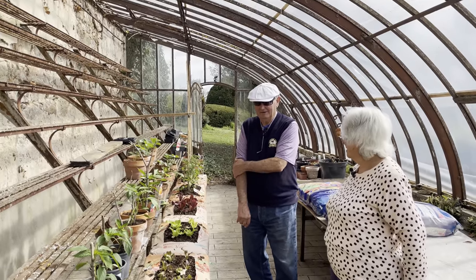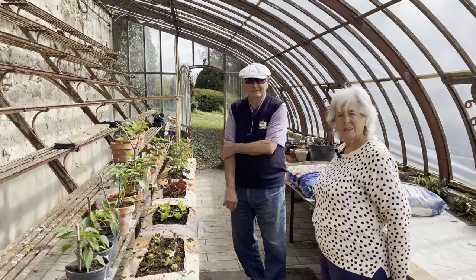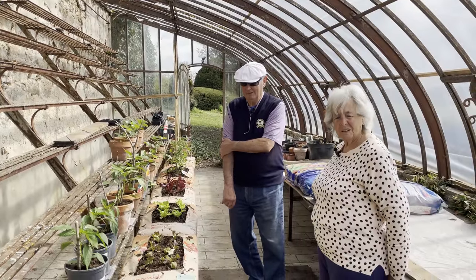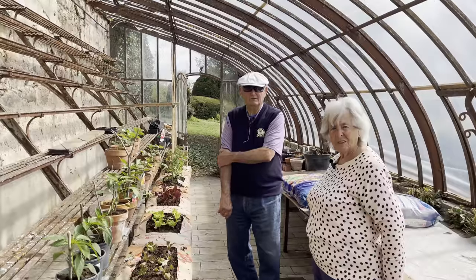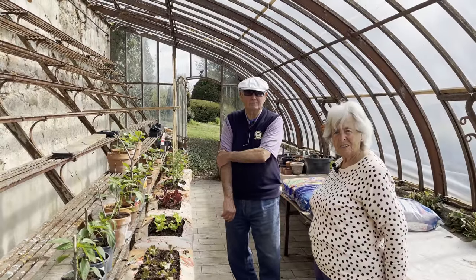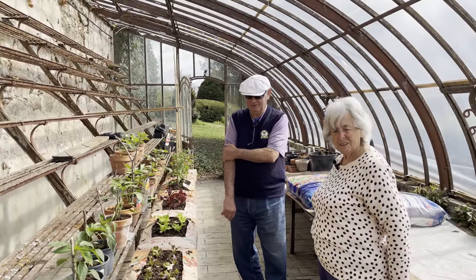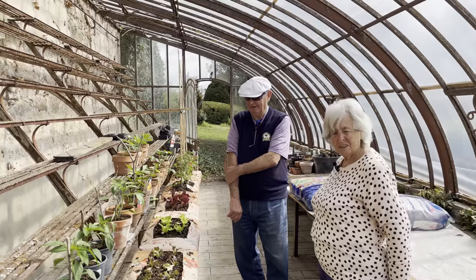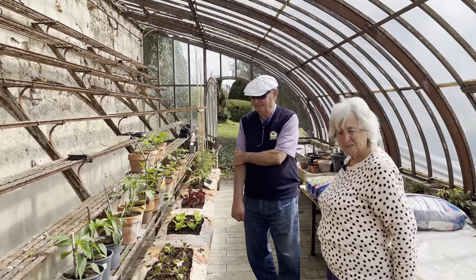Hopefully, after it cools down a bit, we'll be back and do a bit more. We're going to drive out in our new all-electric car. We're going to try and see whether we can get all the way down here. I'm sure we can, so that's our next adventure, really. Just try the electric car out.